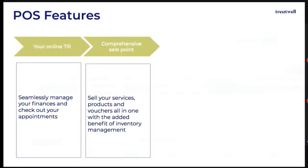So POS as well operates as a comprehensive sell point for your business. So when you're checking out appointments for your services, you can also add on the sale of your products or enter in vouchers. And the software enables the handy display of units in your stock during the checkout process so that you can manage your inventory and track how many products are sold. Connect then stores the data later on so that if you wanted to compare actual and target stock, you have the means to do so.